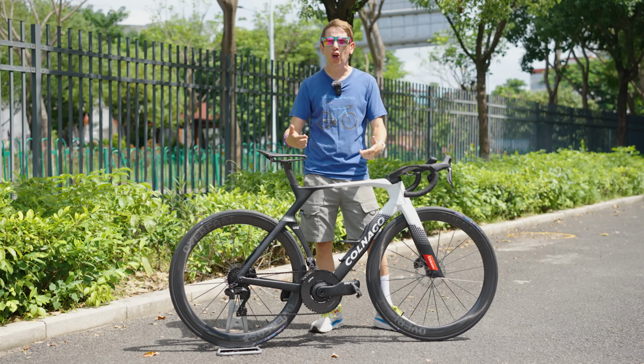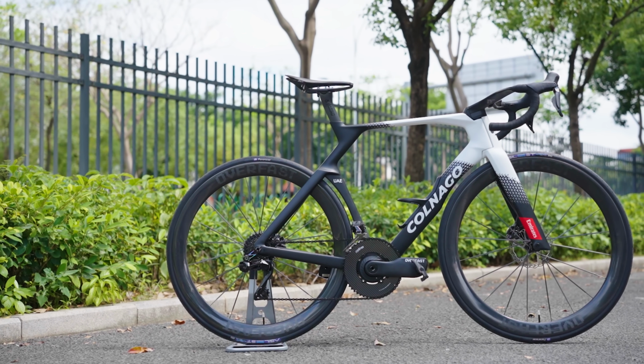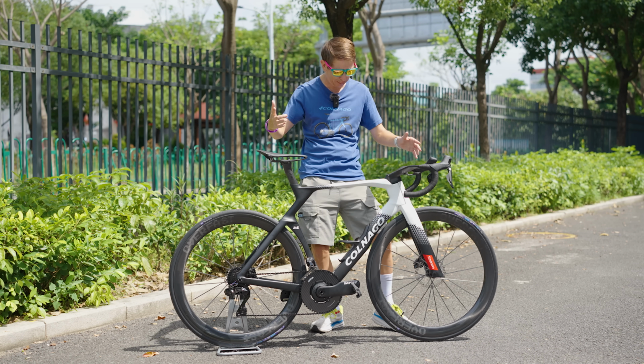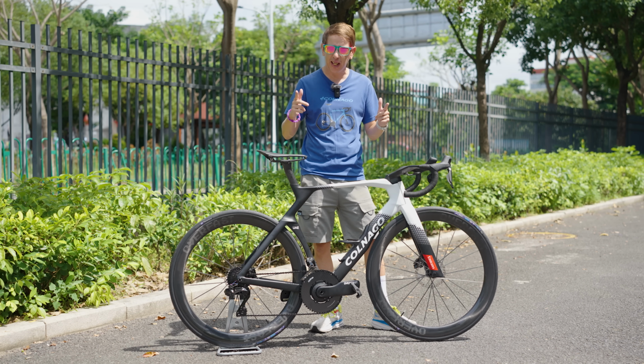This is the lightest Colnago Y1Rs in the world at just 5.97 kilos, including pedals, bottle cage, Garmin mount, all that stuff. That's about 1.5 kilo lighter than Tadej Pogacar's bike. But other than that, it's also just a super interesting build. So let's have a quick look around and check it out.